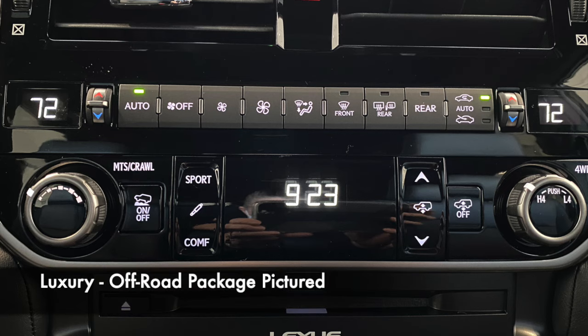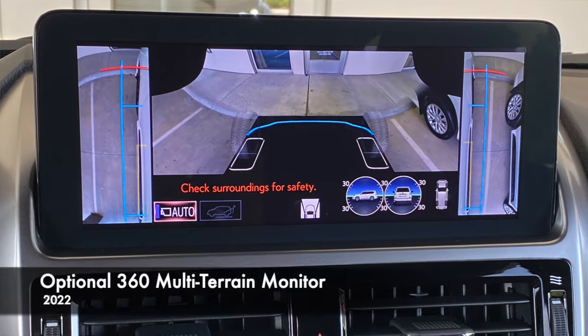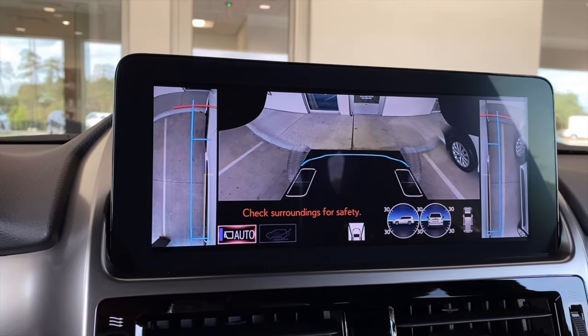On the luxury build with the off-road package, the downhill assist control feature is upgraded to crawl control with multi-terrain select, giving you traction in extreme off-road conditions, up and downhill. The adaptive variable suspension, height control, and of course, the full-time four-wheel drive selector on the far right. And the newly revised multi-terrain panoramic monitor with views for on and off-road driving.